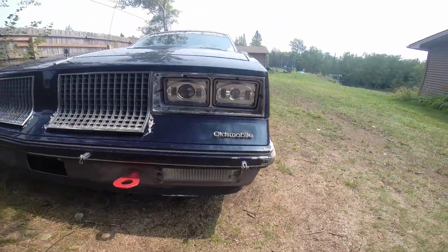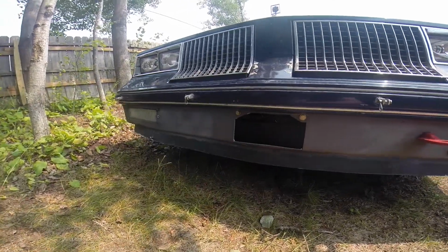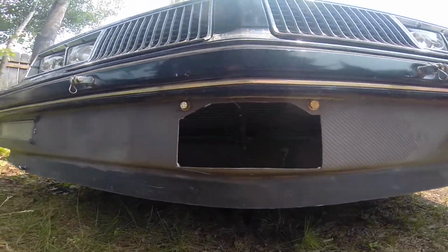What we ended up doing was I dropped the splitter off the car and I removed the license plate, and I cut a hole in the valance right behind the license plate, so at least I can cover that back up with a license plate as kind of a tuning device.